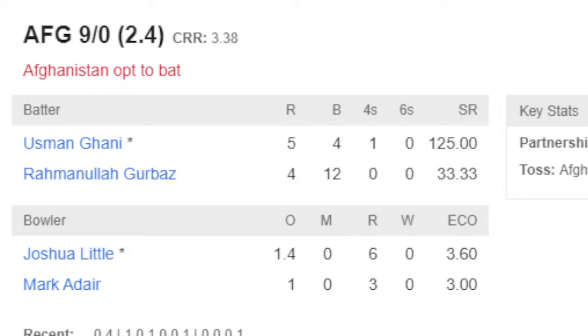Gani drills that one through the offside. A little half stop from Andy Balbirnie, got a hand on it. Means that another boundary's avoided from an Irish point of view. 2 runs from that last ball, 3 runs from the over. Good start. Afghanistan 11 without loss after 3.